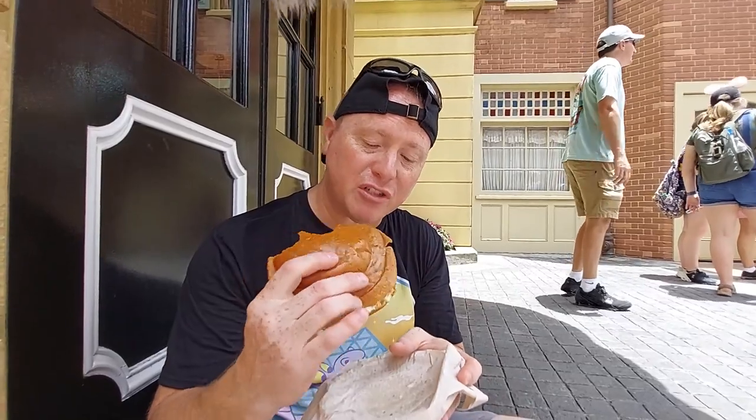The coffee ice cream is super coffee flavored. I like it. It's good. I would like to taste it with some different flavors too. That'd be interesting. Maybe we can come back next time and try a different flavor.